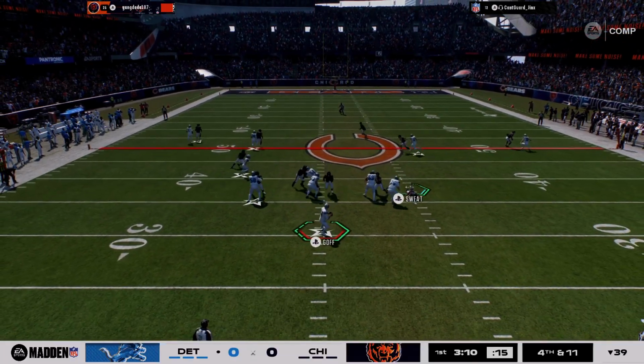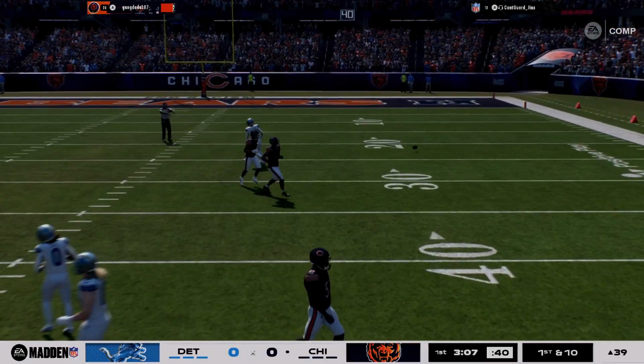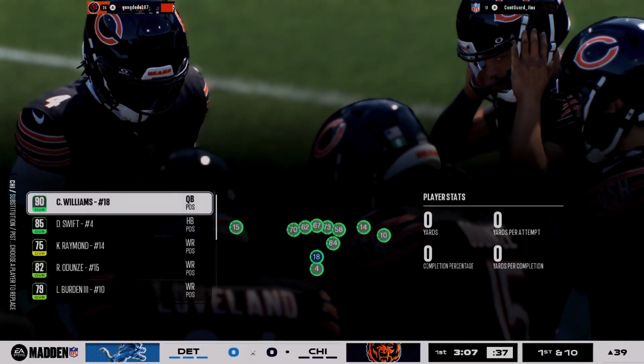Here we go on 4th. Goff. And it's incomplete. They cannot convert, and they turn it over. The surprise.